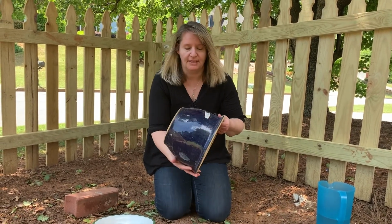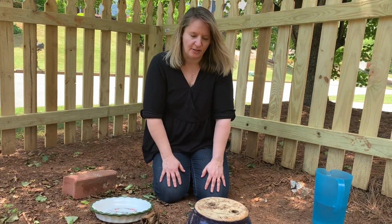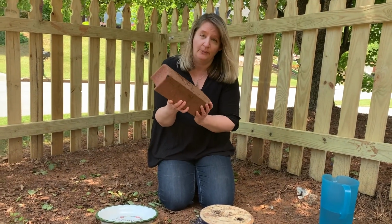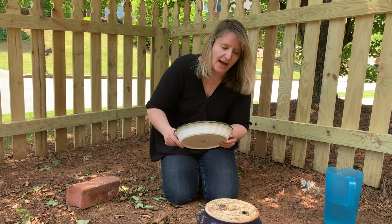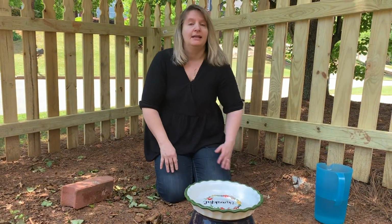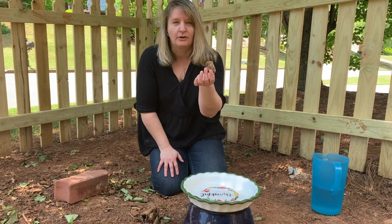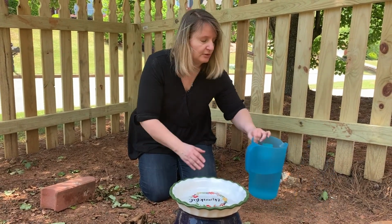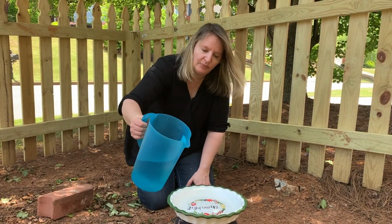For example, you could take an old flower pot and turn it upside down like that to make your base. If you don't have a flower pot, you might be able to find some old bricks around that you could stack up for your base. And then I'm going to take a pie dish that I'm not using anymore and put that on top. If you have an aluminum pie plate, you can use that as well. Just put a rock or something in the middle of it to weight it down. And then you're going to just pour a little bit of water and you'll have a little makeshift bird bath.